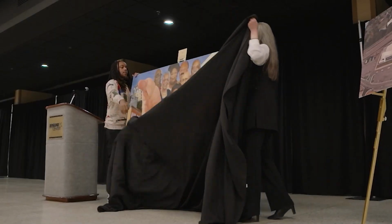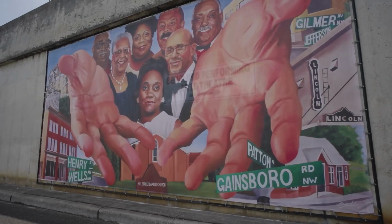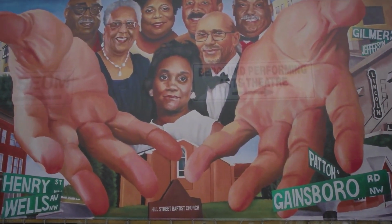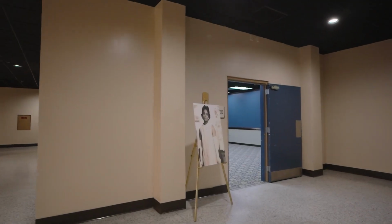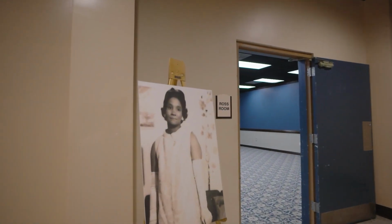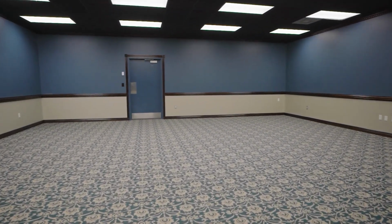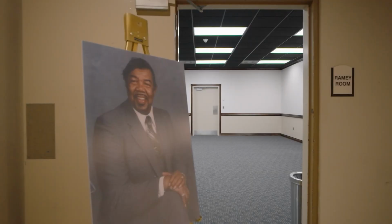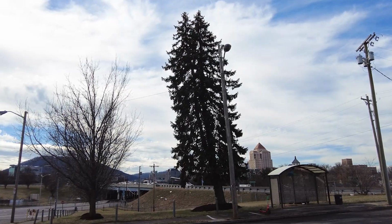A new mural entitled The Heart of Gainsboro, brought to life by local artist Bryce Cobbs, was unveiled and dedicated to the residents and businesses past and present of the Gainsboro neighborhood. At this time, Berglund Center also announced the dedication and renaming of their parlor rooms in Berglund Hall to the Ramey Room, Ross Room, and Chubb Room to honor David Ramey Sr., Kathleen Ross, and Richard Chubb, as well as the commemoration of the Tanktown tree.